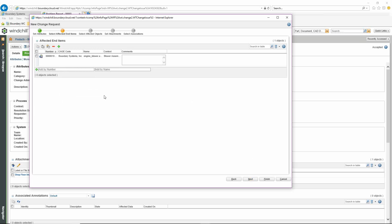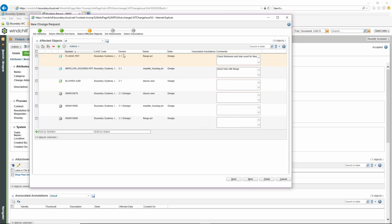Because I've propagated the information from the problem report, you can see that it's still using that same end item to show me the item that is going to be affected top level wise. Once again, select next. And there is all the information. So the affected items: if I did in my research find out that there were some other items that were also going to be affected, I can add those items here as well. So if it was more than just the blower assembly, and some additional items needed to be changed, I can specify those here as well.